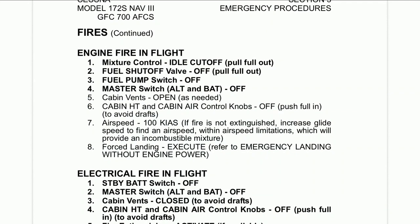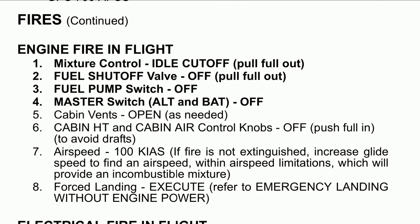Okay, so let's take a look at a typical engine fire during flight checklist. This is a Cessna 172 engine fire during flight checklist. And if we take a look at it: mixture control, idle cutoff, pull it all the way out.